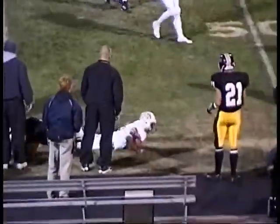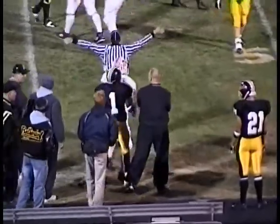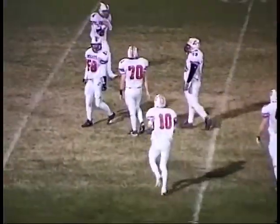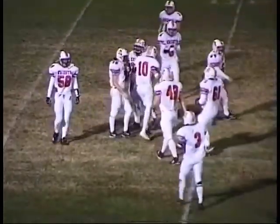Bulldogs 10, Knights 0. John, our halftime guest tonight, Luke Feddersen of IowaPreps.com. I think the ceiling's tall enough to get Luke in here, Pete. Otherwise, we had to put an extension on it.